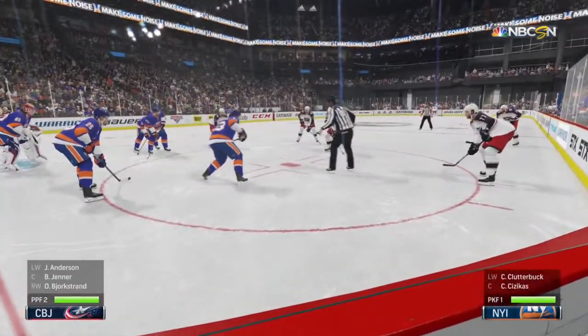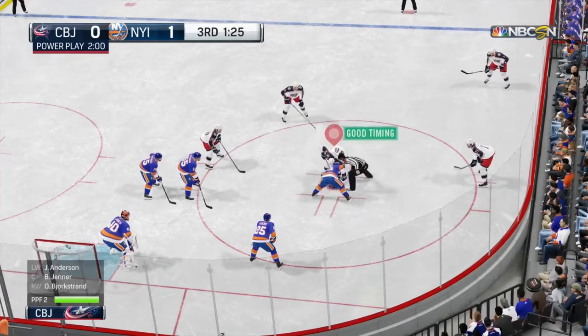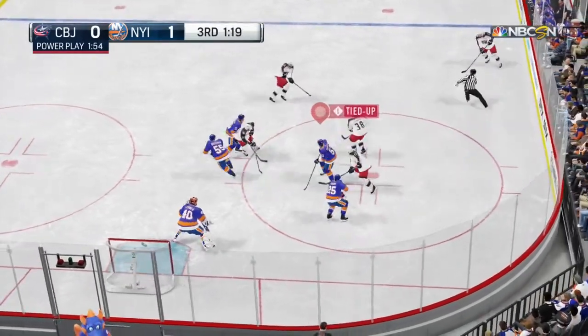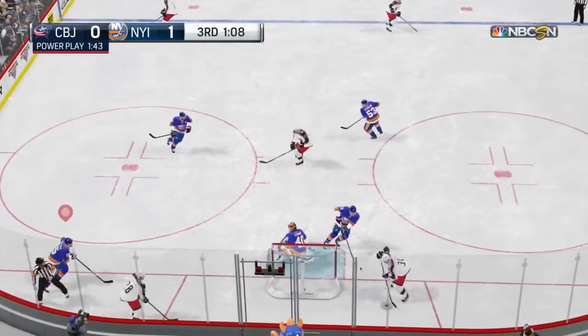That seems to be the penalty I always get. Tripping. Another chance to celebrate. Hasn't been effective yet. Well, their power play hasn't come through for them yet. Here's another opportunity. See if they can take advantage of it. See if they can win the game.